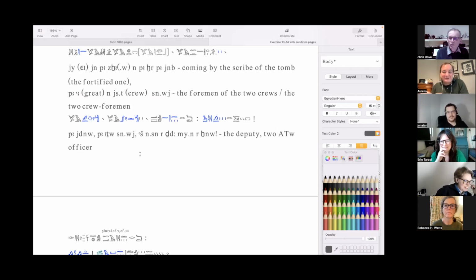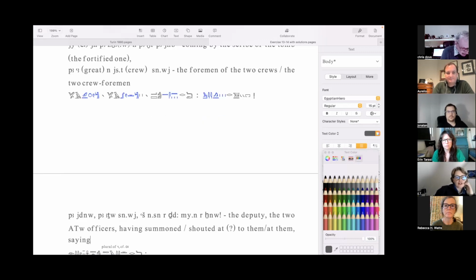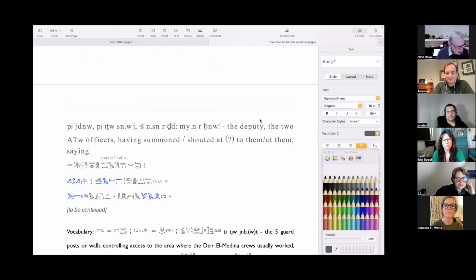All right. So with your Achu, Ash, all right. So Ash is summoned. So the summoning, I think this is a stative, actually. Oh, interesting. An unmarked stative. The summoned, shouted at, question mark. And sent off to them, at them, summoning them, something like that. Arjed, again, saying or to say in order to say, the introduction of the direct speech. That's right.